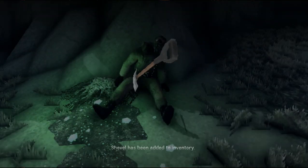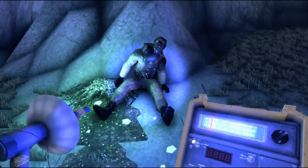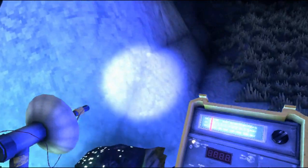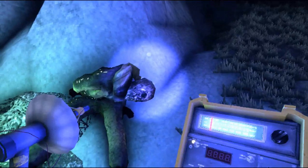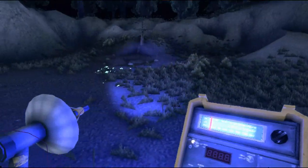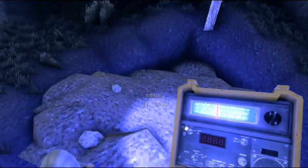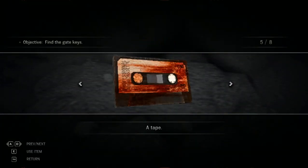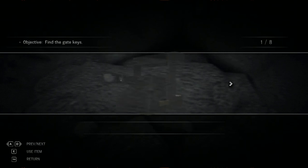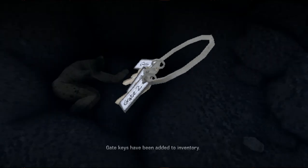A shovel. I don't remember anywhere that I could use a shovel. But fine. Thanks! Hey, buddy! Why did you move? Sorry! Grave. Ooh, I'm gonna dig them up. No rest for the wicked, right? Yeah, no rest for the damn wicked. Where's the damn shovel? Yeah. Oh, thank you. He was the asshole with the keys.